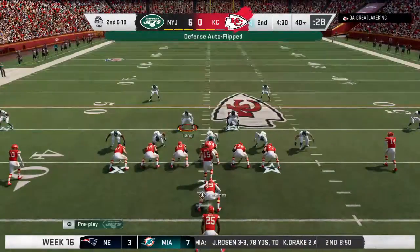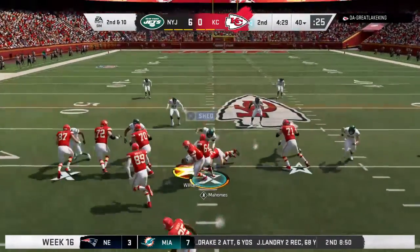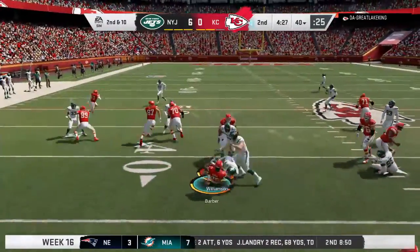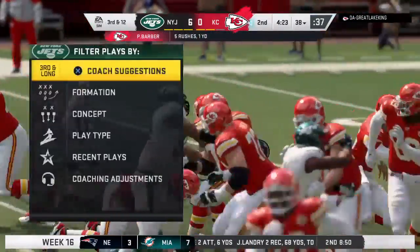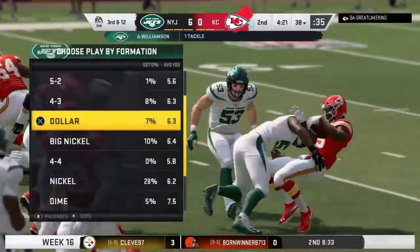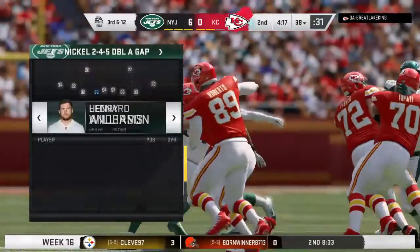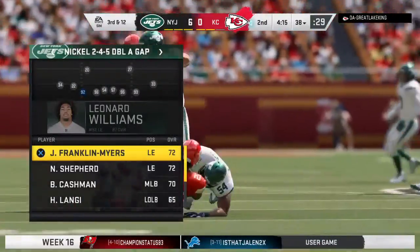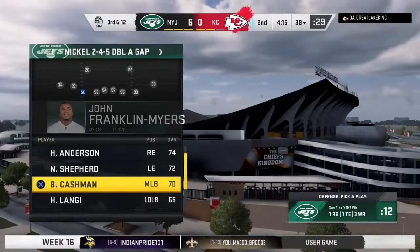So 2nd down and 10. Once again, they'll go from the 40. On 2nd down, Barber. And he still has yet to get on track in this first half as they're going to stop him behind the line. He lost 2 there, and it's 3rd down. He has elite instincts from his linebacker spot. He's able to diagnose the run and flies in like a missile to stop that one behind the line of scrimmage.